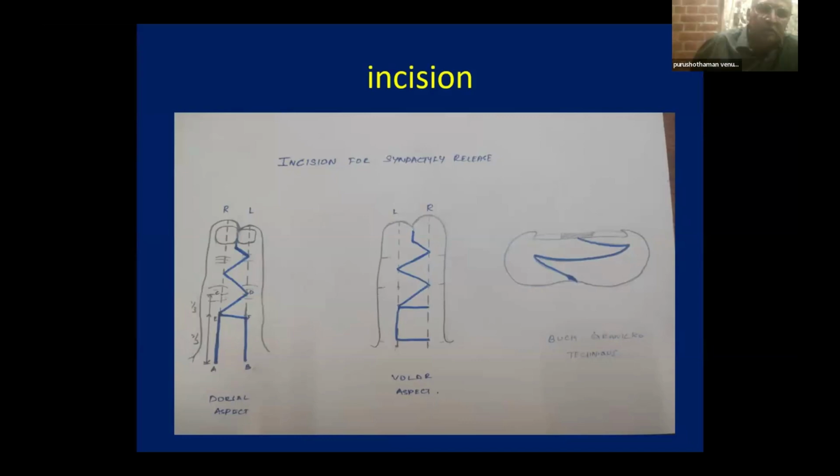Yes, sir, we are seeing the markings. Whose name is this technique? Bauer's technique, sir, B-A-U-E-R. Okay, how did you make the markings? On what basis?